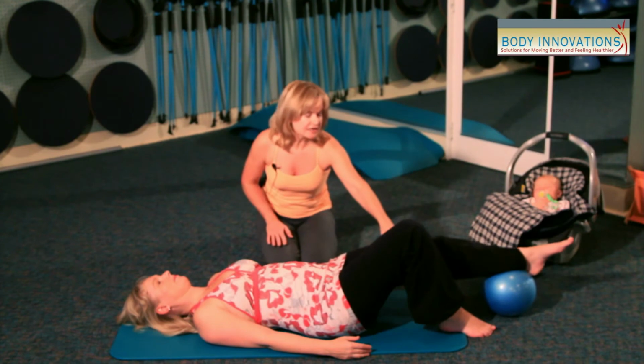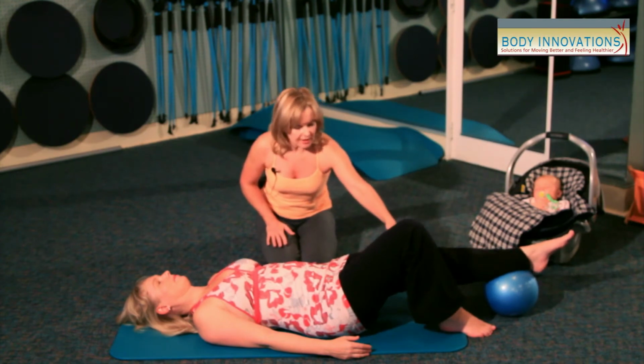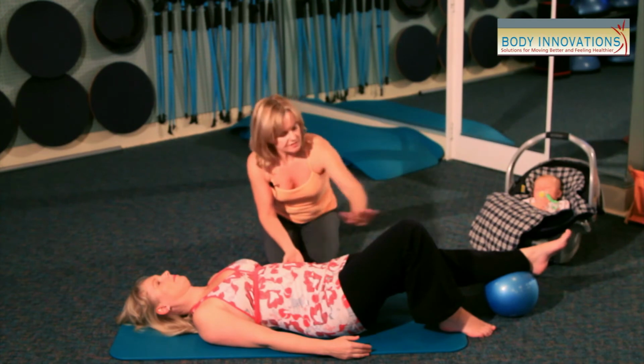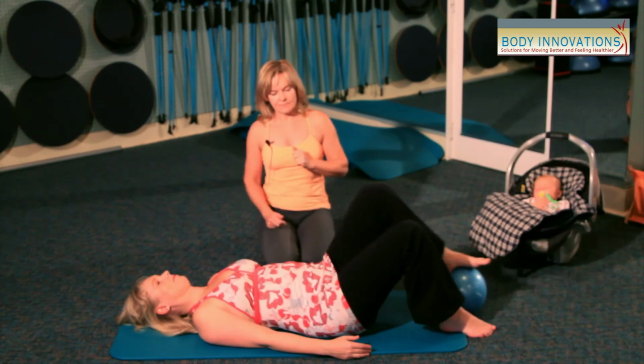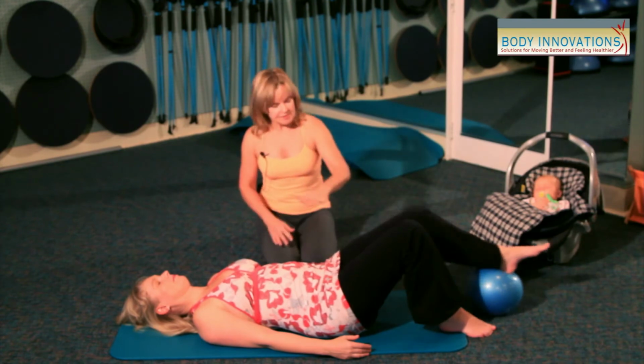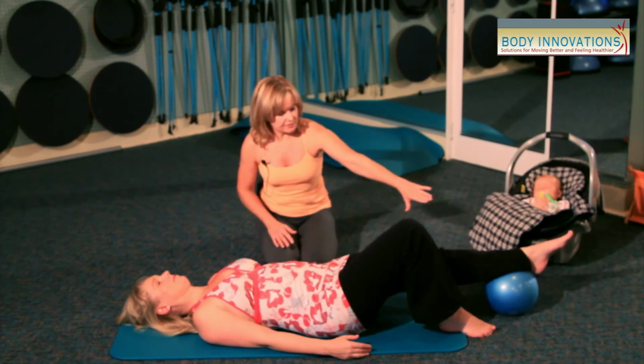So notice your leg is going to be heavy on the ball, and then you're looking to see if the arch of your back increases. Don't let it increase, bring the ball back in. And then try that 1 more time. Pelvic floor, abs engaged, take the ball out and bring it in.